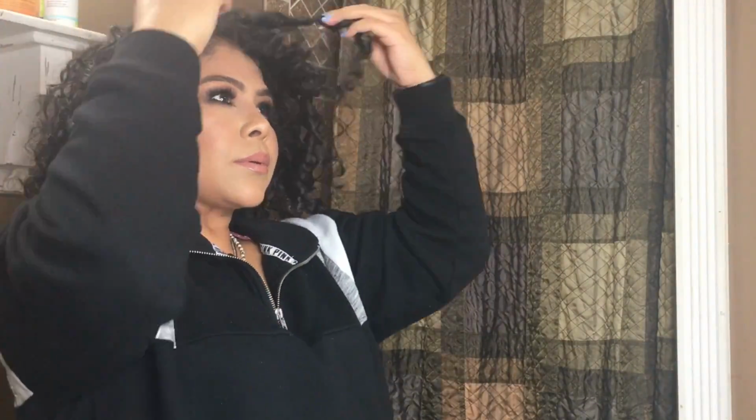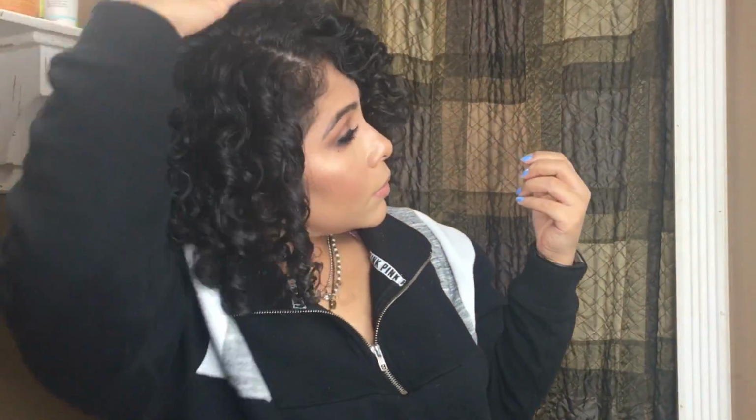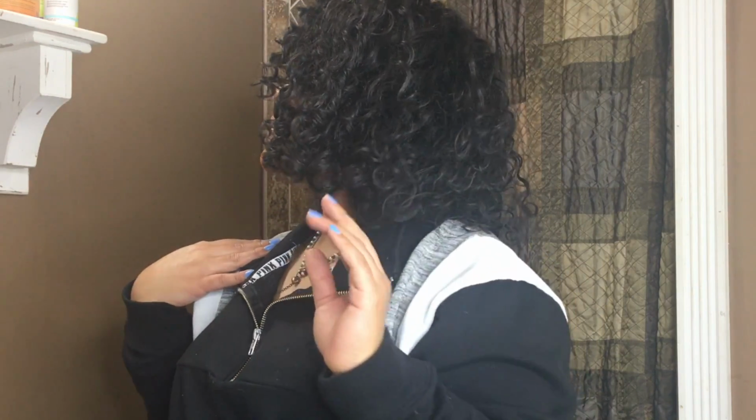Once it's at about 90% dry, I go in and mess up the curls. I like to really fluff up the hair with my fingers and make it look super duper fluffy. The end result is always moisturized, healthy looking hair with no frizz, with a little bit of hold, but not crunchy at all.